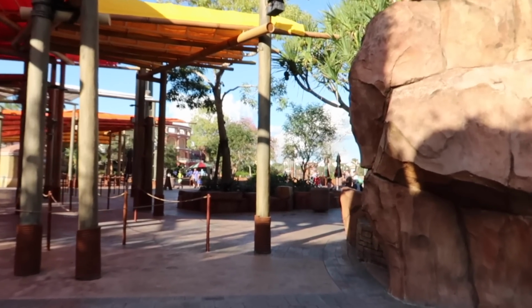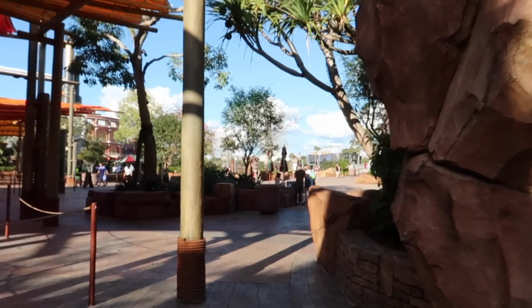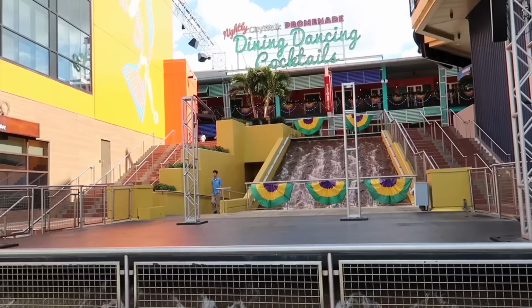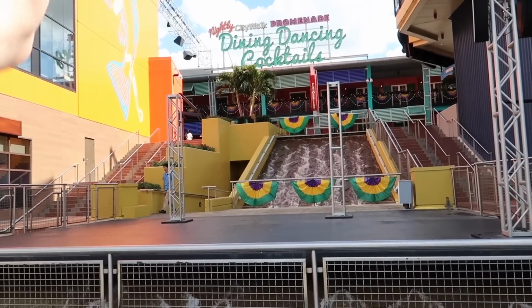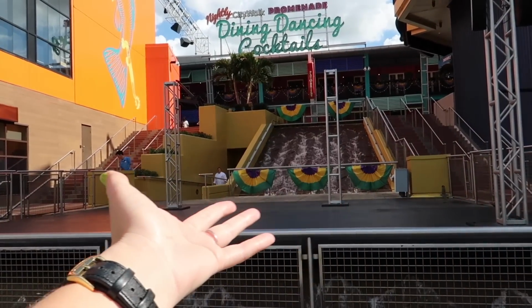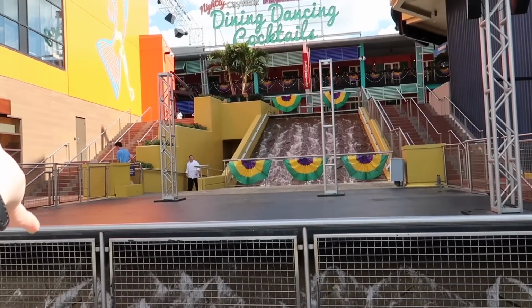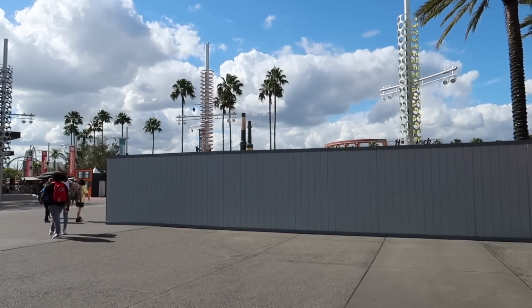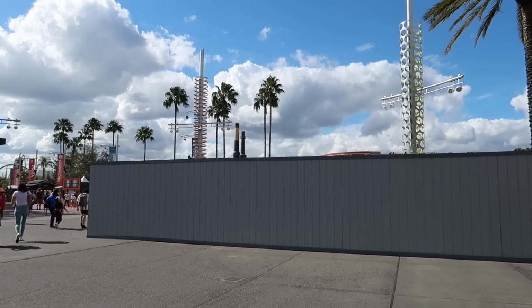Alrighty, we're gonna walk through City Walk, see what they've got going on, and check out the Mardi Gras stuff at Universal Studios. Quick walk through City Walk from one park to the other, and I see some Mardi Gras stuff up. City Walk is prepped for Mardi Gras. We've got this bunting here in the colors of Mardi Gras. Purple, gold, and green. In City Walk, this area that was kind of like a splash play area has some construction walls up, so we'll see what's happening here.